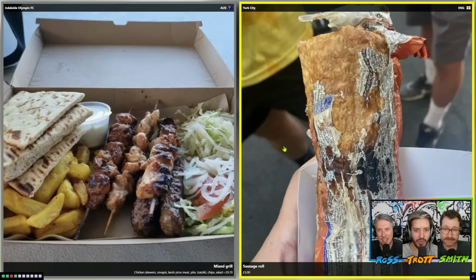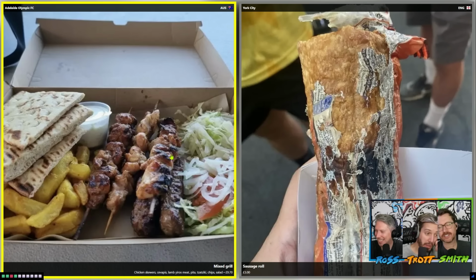They were given that. Would you eat that? No. And they walked away with it? Well, they took a photo first. You know what? The sausage roll at the top end of that looks good underneath, if they cooked it properly. Absolutely the left one. I think this is an easy one.